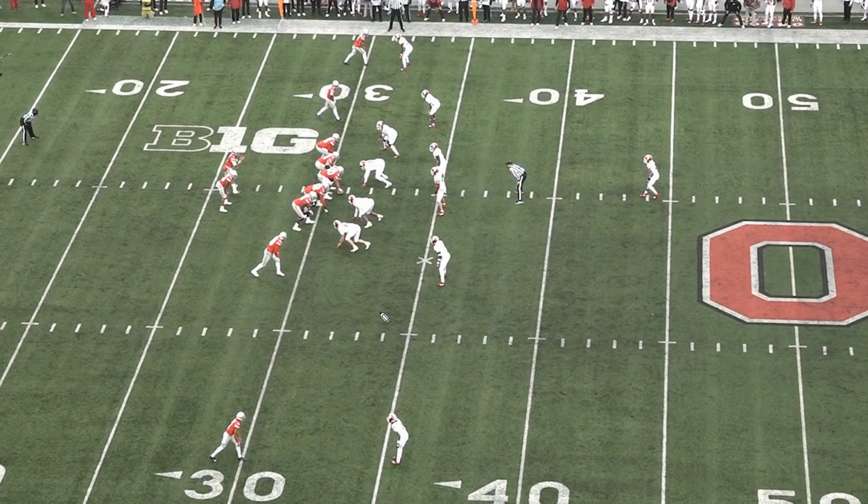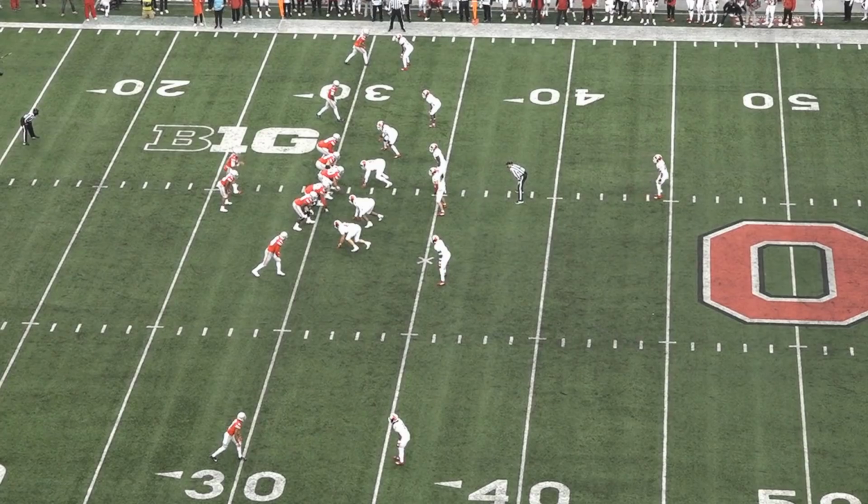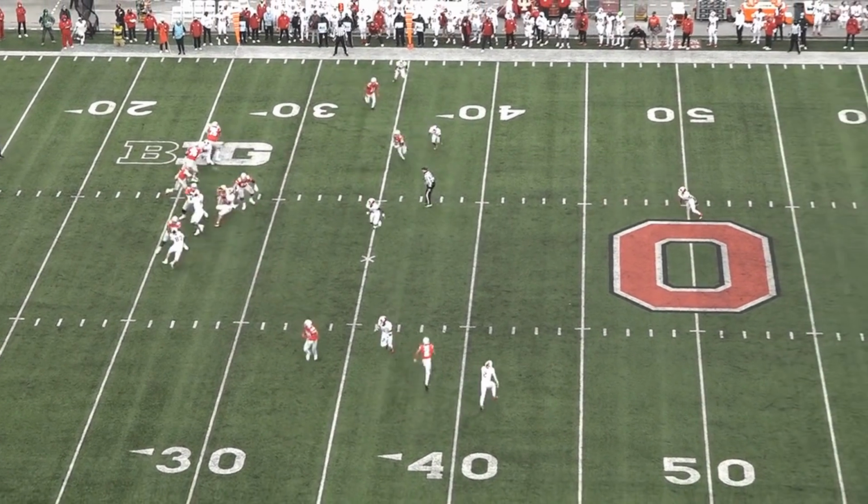Love it. Lots of good stuff. This is a throw you will see him make on Sundays. That's why it's in the video. Again, be able to drive this ball to the field. 1, boom.